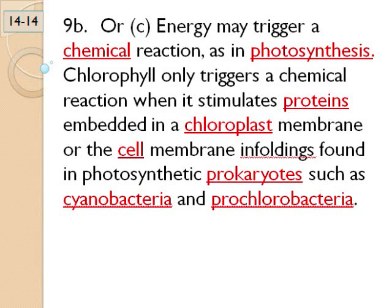Now, the light hits the chloroplast, but there are proteins in the chloroplast, and the proteins is what really makes it happen. They're the ones found in chlorophyll. They're in the cell membrane. They're in the membrane. Remember how the electron transport chain was in that membrane? These are in the membrane of the chloroplast.